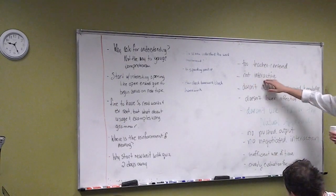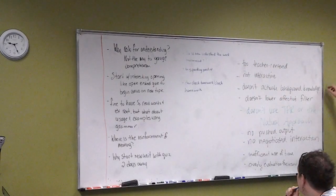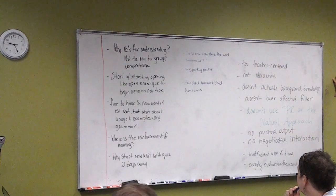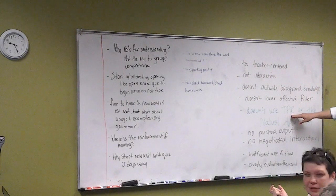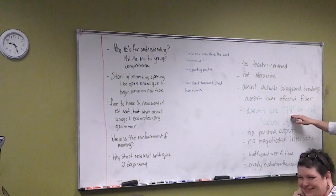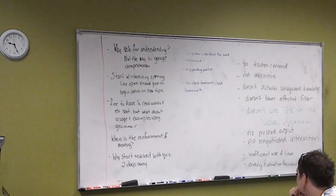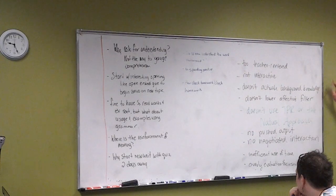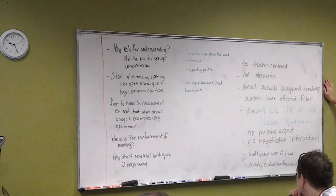Not interactive. If you want to jump in here, you can. Doesn't activate background knowledge. Doesn't lower the affective filter. Doesn't use TPR. That was kind of a joke. We were all getting a little bit sarcastic on this. But I love TPR. That's how I learned Arabic. Even though it's TPR from the 1980s, it still works. Why would you TPR the word environment though? No, I'm not saying that for this lesson. That was a joke. For the lower levels, I think you could use TPR in the vocab class.